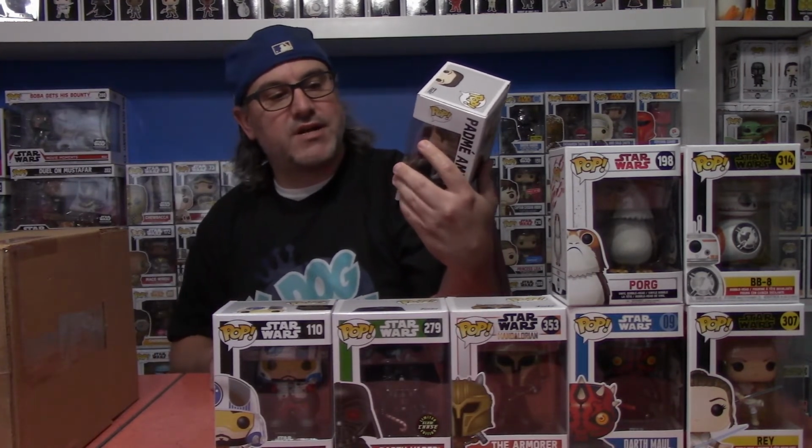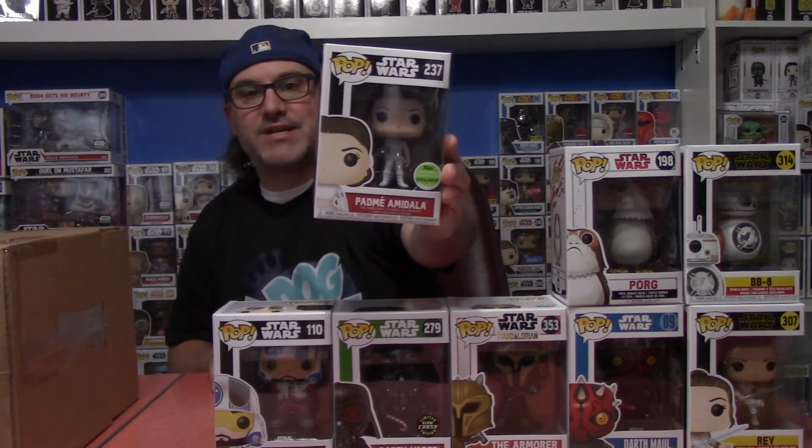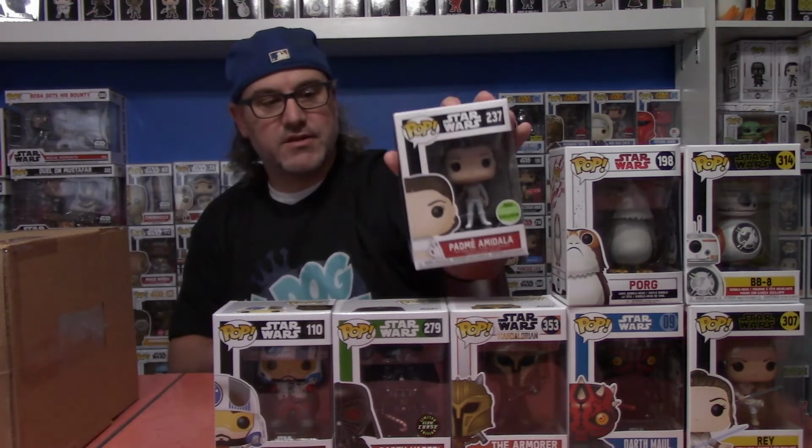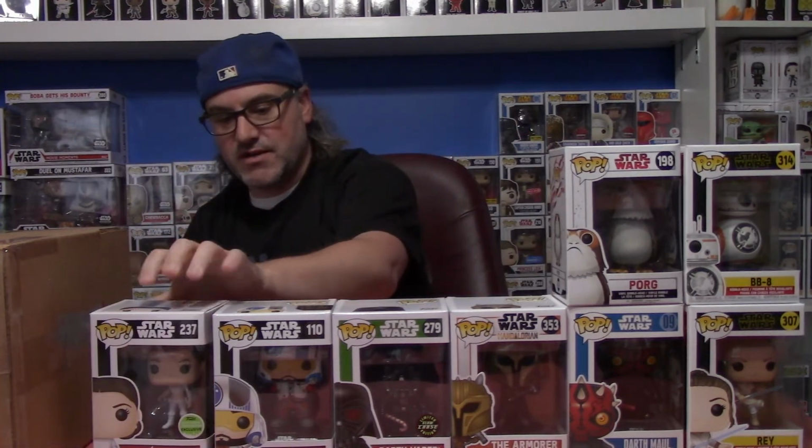The Emerald City Comic Con 2018 Padme Amidala. I believe this was shared with Hot Topic, if I am correct, I cannot remember. But we have this one. So we'll just stick Padme right down there. But that's okay. It could be a box upgrade. I will always stick box upgrades on exclusives, even the commons. I will be going through the commons and any box upgrades go onto the shelf. So, always happy for a box upgrade.